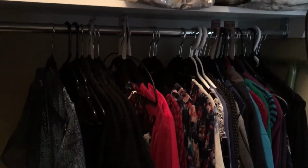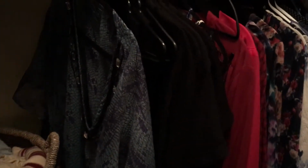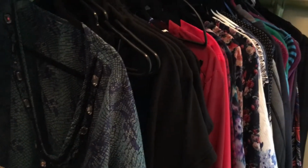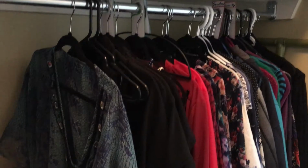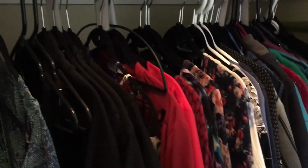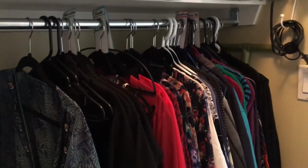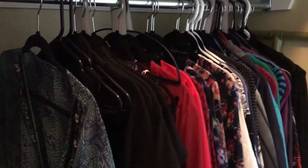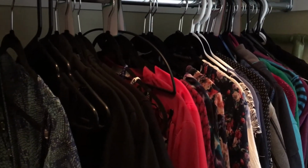Like I said, the first thing I did was I started off by just purging, and I donated a lot of stuff to my local donation center because I did have a lot of really good quality items that I just wasn't wearing. Once that happened, and that can take a long time, I then went and cleaned up my clothes, put them in order of style, and I'll go through that with you in a moment.